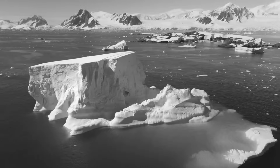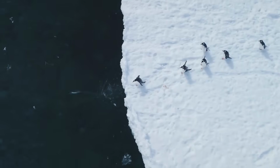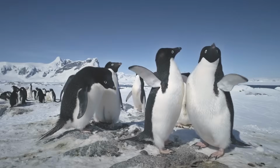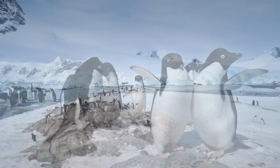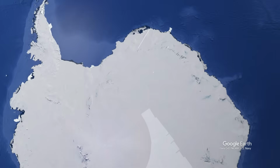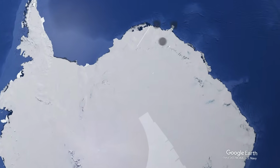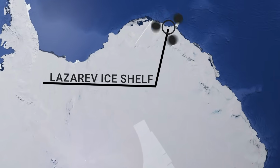A scientist was browsing through satellite images for brown trails of penguin waste and found 4 new colonies of emperor penguins at the base of the globe. These new colonies likely have been around for years, though 3 of them are rather small, with fewer than 1,000 breeding penguins each. One of the new colonies was found close to a place called the Lazarev Ice Shelf, where there used to be a larger penguin colony.